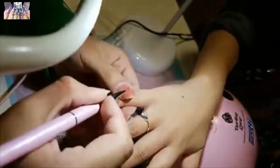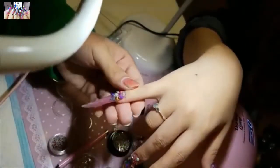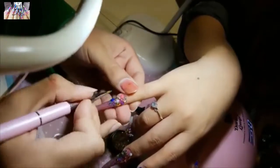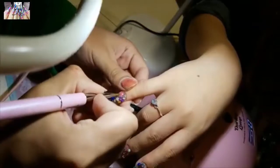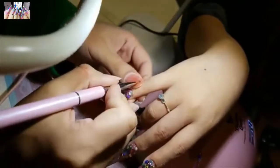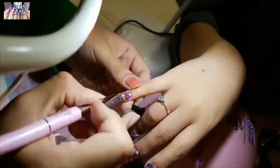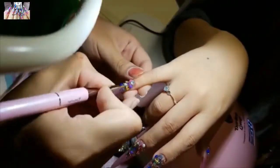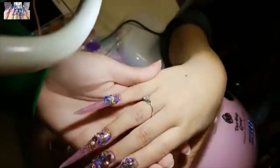So beautiful. And then on this one, let's go in with blue. No, purple. And roll it onto the nail. I love this fresh summer vibe nail that it's giving me. Very Harajuku Beach Barbie. See, what do you guys think?